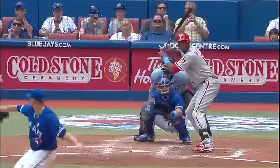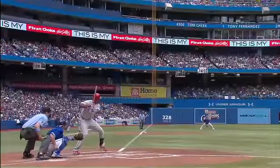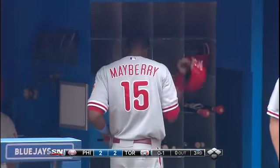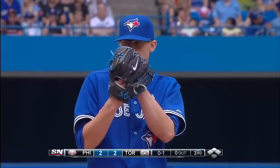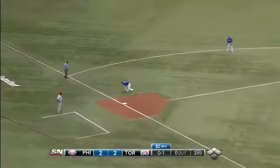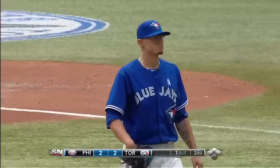Looked like a cutter or a slider. They wanted it in, and it's up. And that really speeds the bat up of Mayberry. But give Cecil some credit. He went down to AA trying to, I don't want to say reinvent himself, but he's trying to find the pitches that he needs to get back to the big leagues. He had started off slowly in AA, but right now it's been one of their hotter pitchers. Gets a pitch down, and it's been rare as he gets the ground ball here to get Michael Martinez. First out here in the third inning.